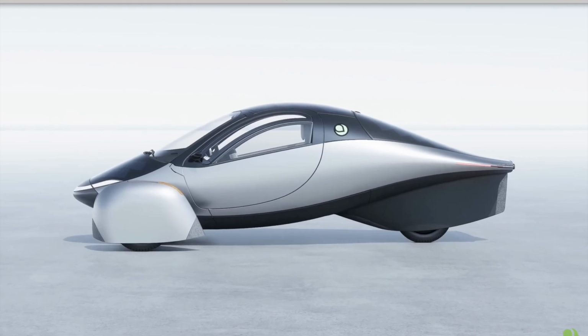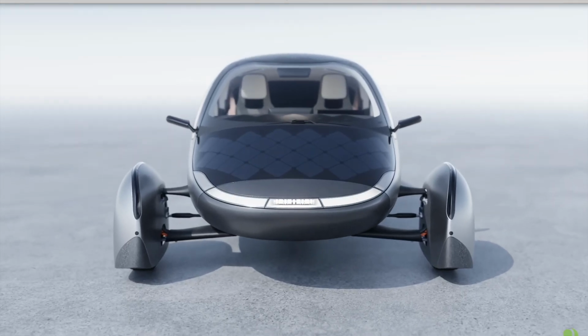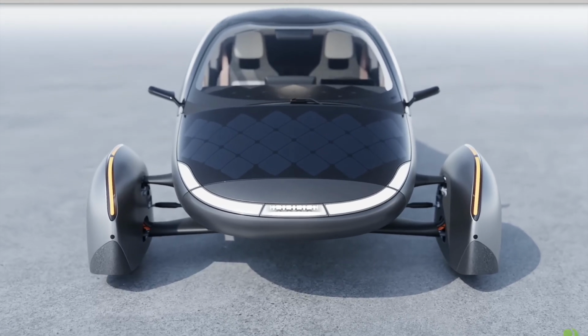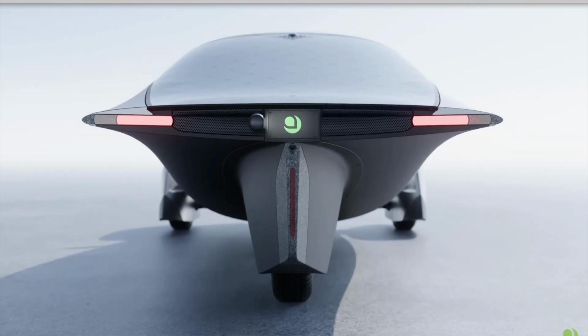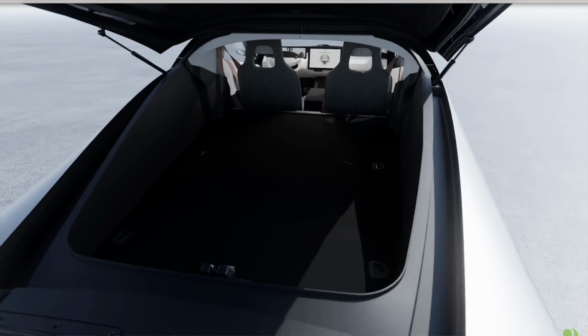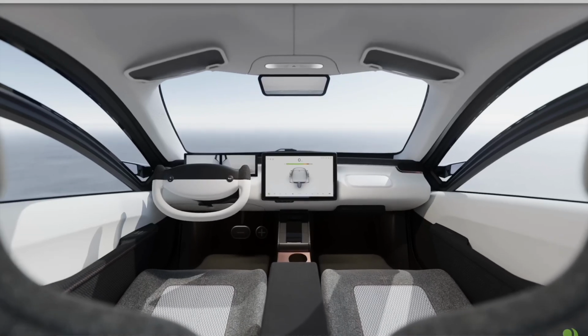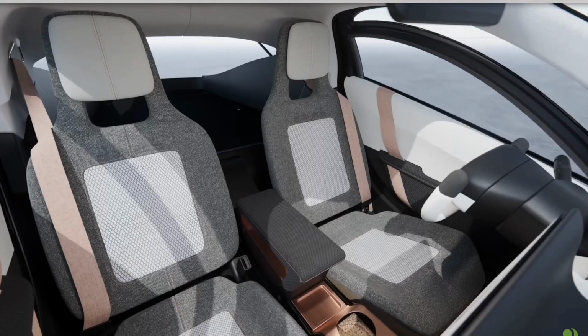But also that once they get the Aptera out on the road, a lot of people will see it, and they would also get recognition from that or advertisement from that, because people are going to want to know, what is that, since it's such an oddly shaped vehicle. And there's going to be a lot of questions about it. And once they hear the name, of course, they're going to Google it.